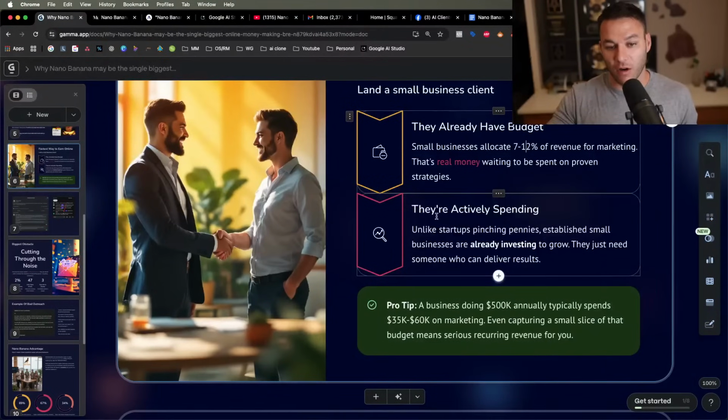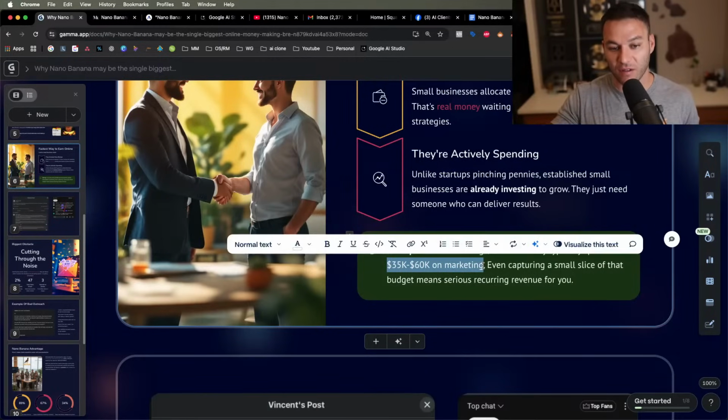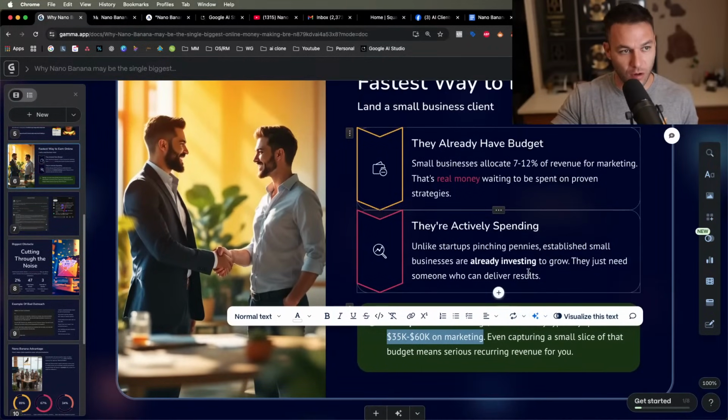Now, they are also actively spending money. So unlike startups who are pinching pennies, established small businesses are already investing to grow their business. And a business that's making around $500,000 annually typically spends around $35,000 to $60,000 on marketing. One business, $35,000 to $60,000 on marketing. So even if you capture a small slice of that budget, that means some serious recurring revenue for you.